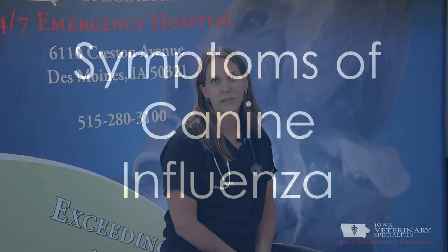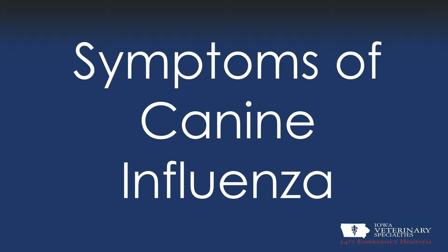The canine influenza virus can live on hard surfaces for up to 48 hours and can stay on clothing for up to 24 hours. The virus can even live on human skin for up to 12 hours. Like the human strain of influenza virus, canine influenza has an incubation period of 2 to 4 days after exposure.